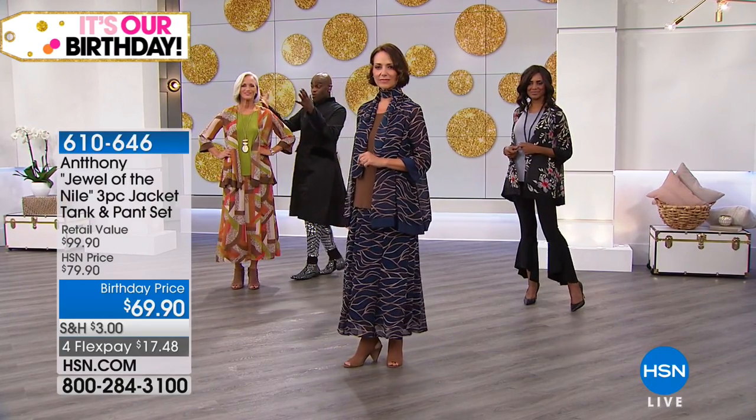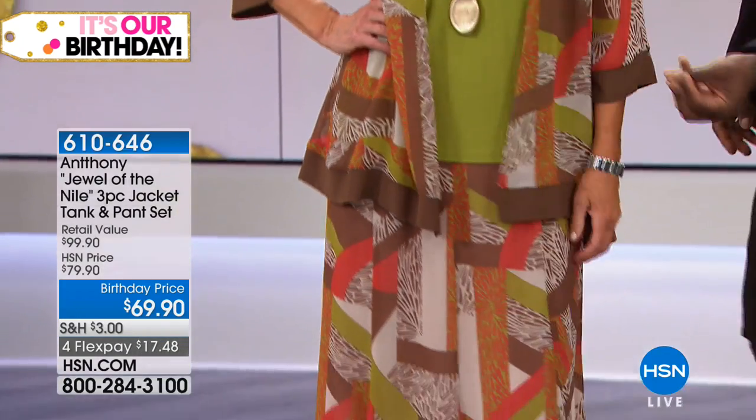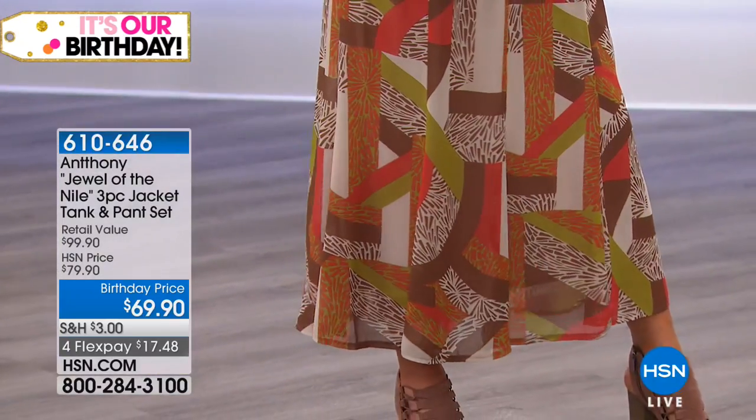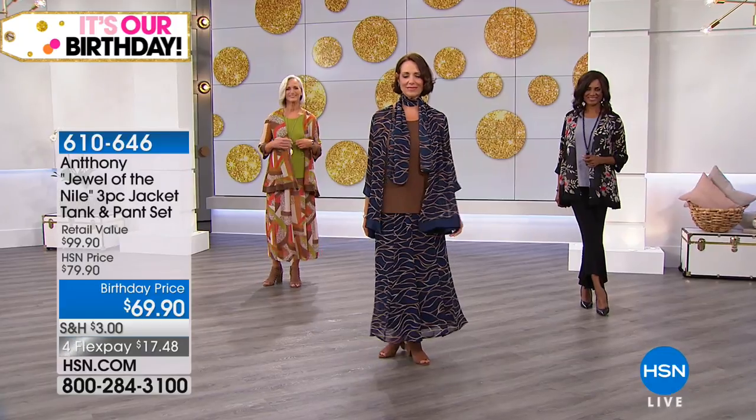And then on Jan, we did full-on print. We gave her the printed skirt back with the cascade jacket, and then we gave her a gold necklace, and that's really pretty. And even her shoe, a luggage shoe that looks so nice with that. It's perfect. And the cha-cha pants.